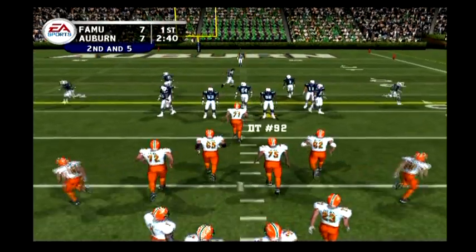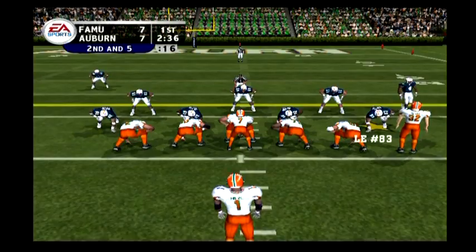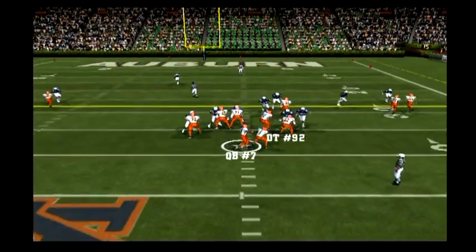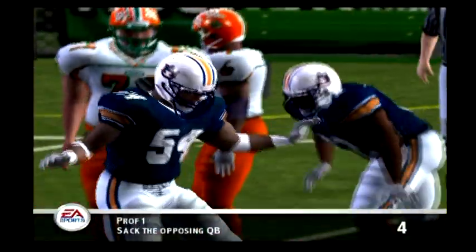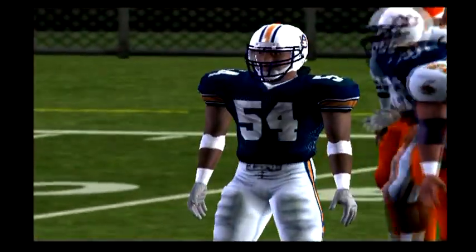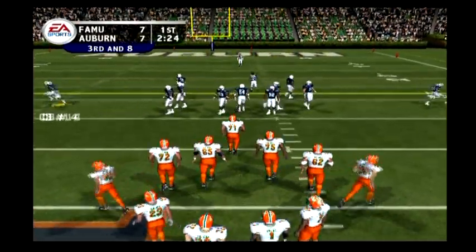Second and 5 coming up here, and this is the 5th play of the current drive. Number 1, alone in the backfield. Back to pass. Here they come. They'll make the sack. He couldn't avoid the sack there, coach. Yeah, that protection has got to get better, because you don't want your quarterback to get smacked like that.